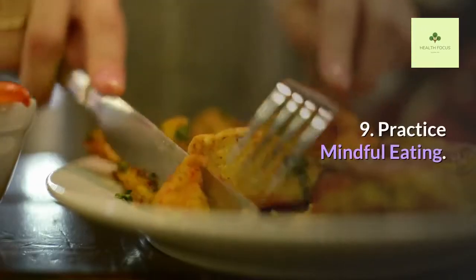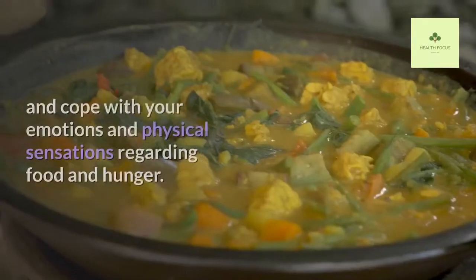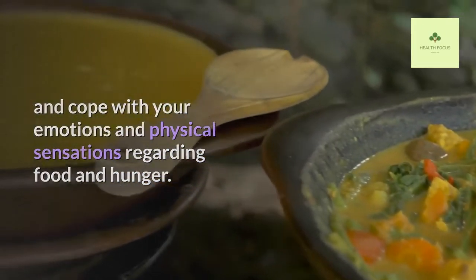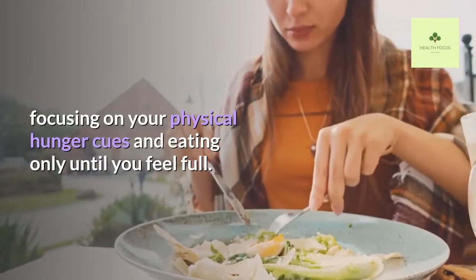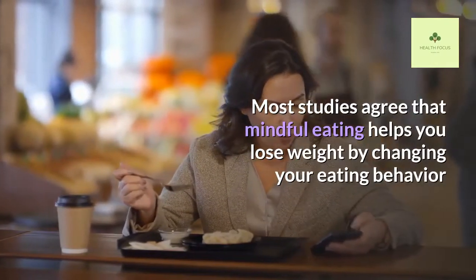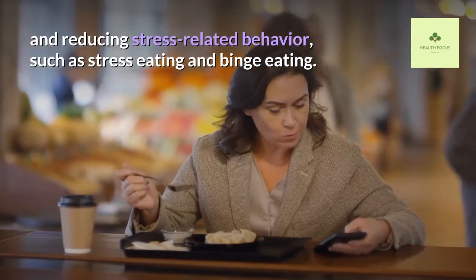9. Practice mindful eating. Mindful eating is a technique that helps you recognize and cope with your emotions and physical sensations regarding food and hunger. It involves slowing down, eating without distraction, focusing on your physical hunger cues and eating only until you feel full. Most studies agree that mindful eating helps you lose weight by changing your eating behavior and reducing stress-related behavior, such as stress eating and binge eating.